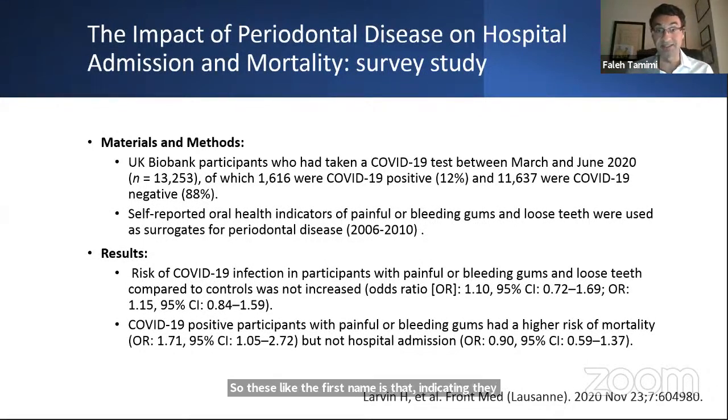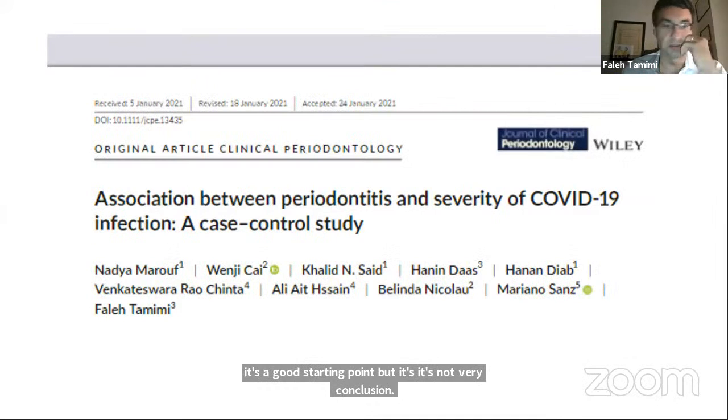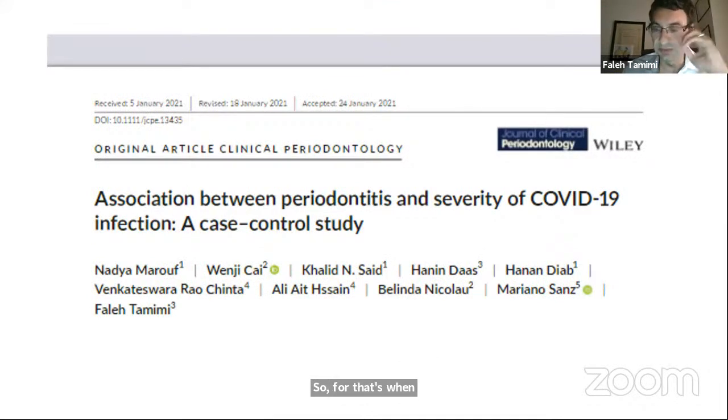The problem is that this is a survey study, on a survey that was done several years ago, and trying to link it with the COVID outcomes is difficult. It's a good starting point, but it's not very conclusive. So that's when we started to think about trying to maybe see if we can do something about it.